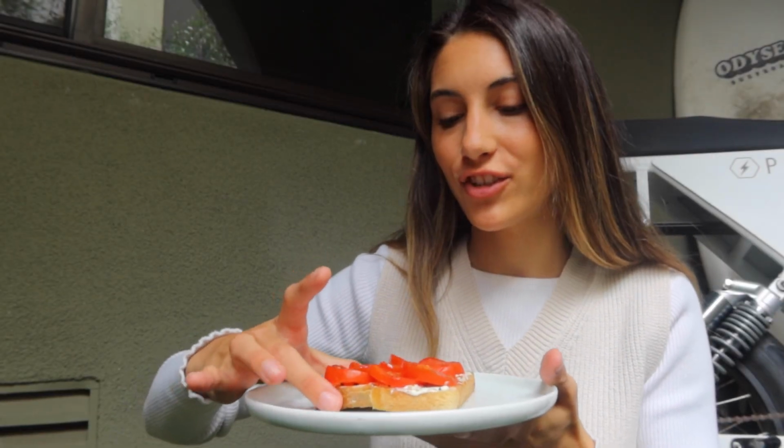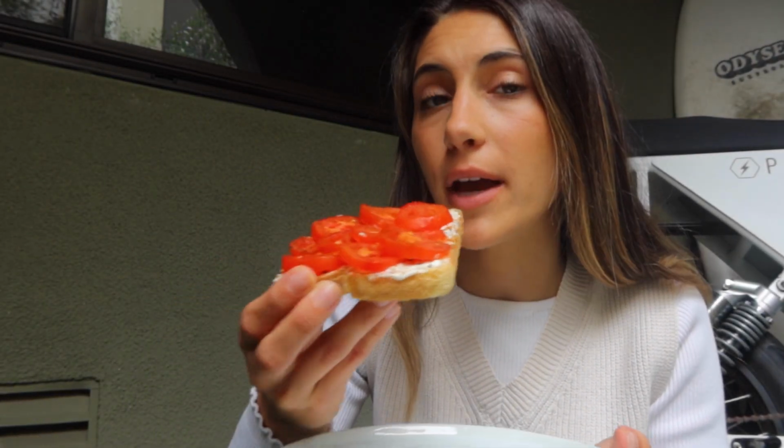Time to eat my sandwich. I'm excited to try the cream cheese. Never had this kind of cream cheese before.